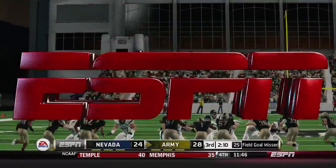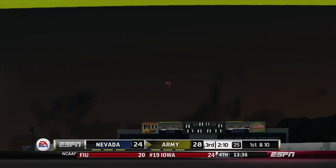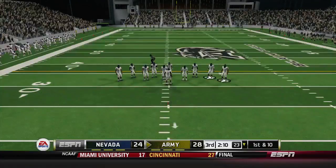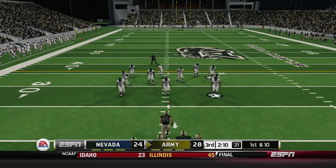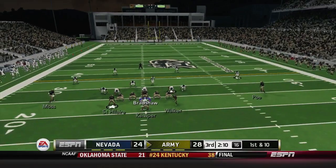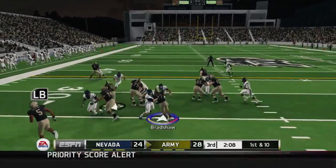Every time you have a chance to finish a drive with points, you've got to capitalize. That time, they couldn't come through. And offense is back on the field after running the ball very well on their last drive. This offensive line really opened up some big gaps for the running back last time.